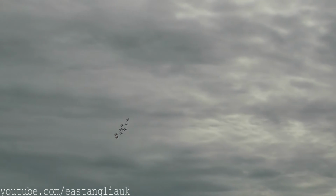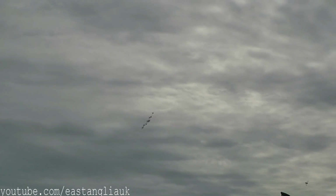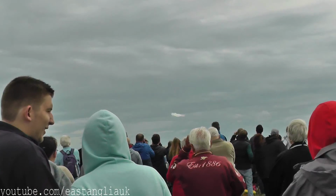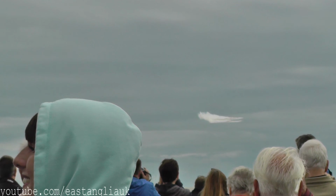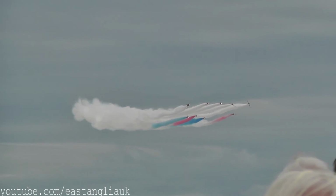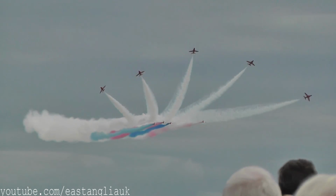There you go, ladies and gentlemen. That is the end of the first part of this Valero's display. But so far, we've seen all 9 aircraft. The 5 aircraft of Enid split up the top. Keep your eyes on Jippo.